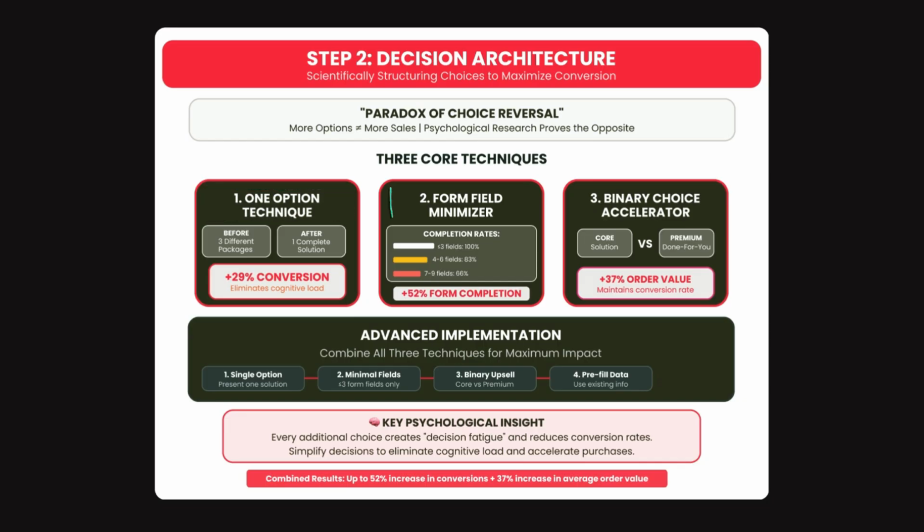Then the next is the form field minimizer. Every field you ask for reduces completion rate. Our extensive testing shows 3 fields or less is baseline conversion, 4 to 6 fields a 17% drop in completion, 7 to 9 fields a 30% drop in completion, 10 plus fields a 52% drop in completion.